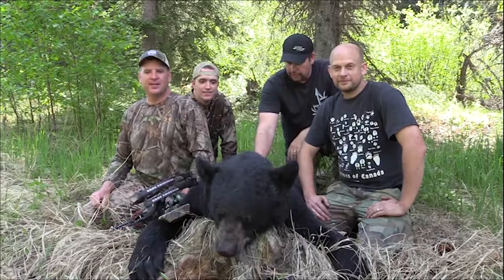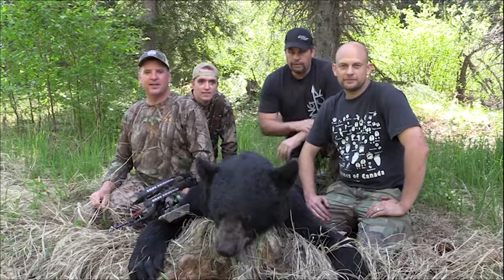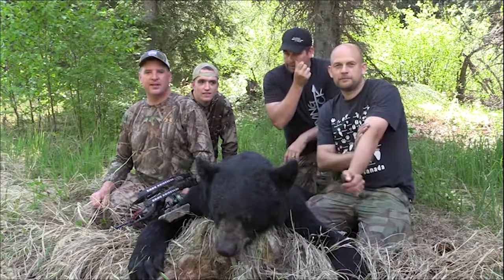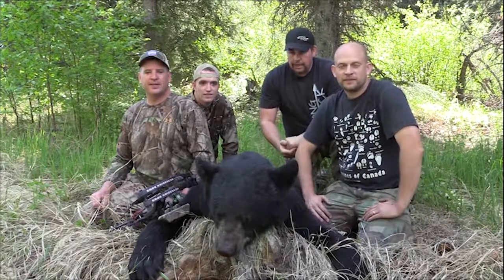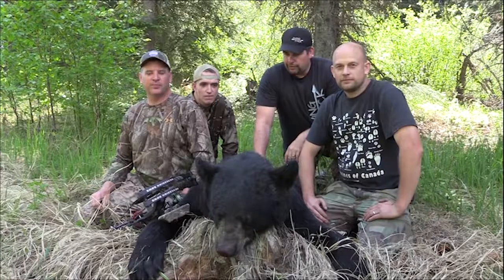What a great morning here in Alberta. Shot this big old guy last night, and I wasn't sure of the shot, so we looked for about a half an hour. We didn't see any blood last night, so we backed out. We didn't want to push him. So we came in this morning, the whole team came here, and he found blood right away, and we found him in less than a half an hour.